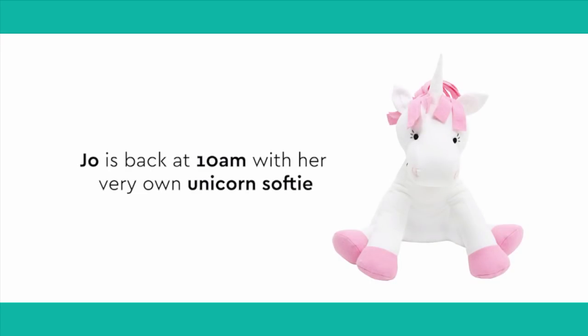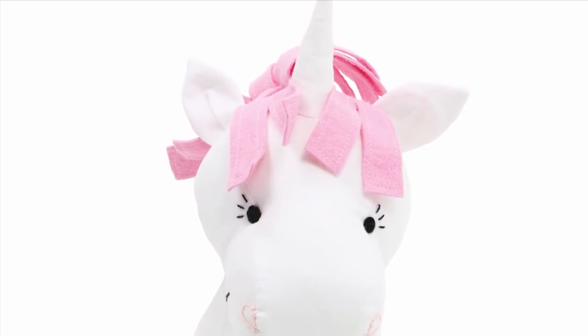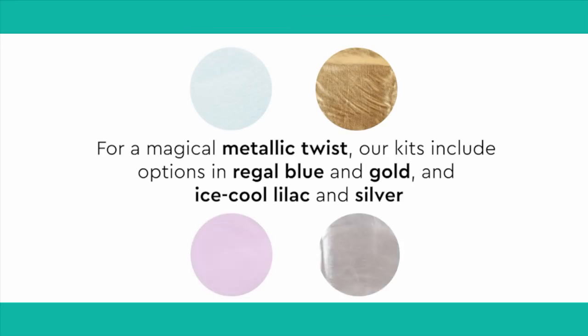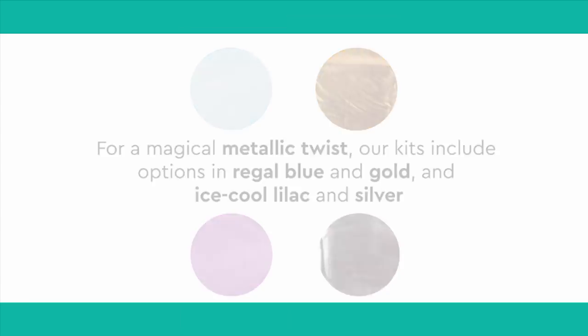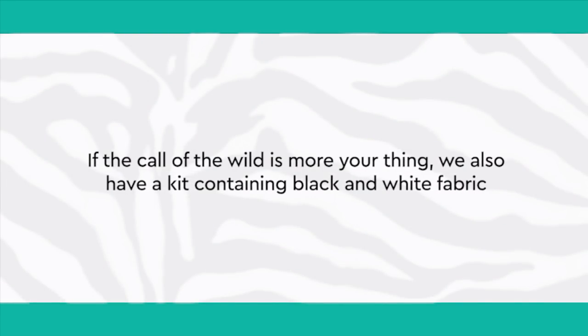Jo is back at 10 a.m. with her very own unicorn softie, complete with legendary horn and shaggy felt mane. For a magical metallic twist, our kits include options in regal blue and gold and ice cool lilac and silver. If the call of the wild is more your thing, we've also got a kit containing black and white fabric, perfect for creating a unique zebra version.